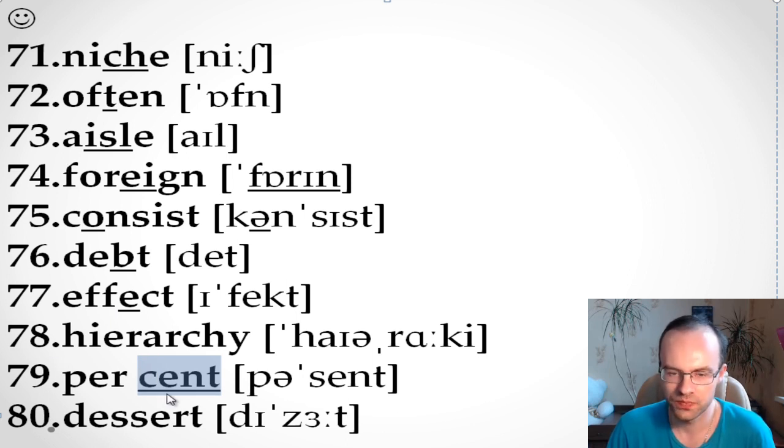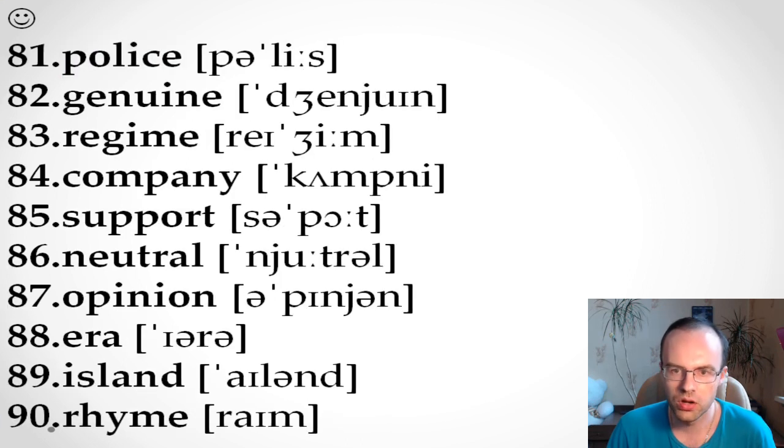Okay, let's look at this word. It isn't desert, it's dessert, something tasty, yeah? You see it's a double S, dessert. Okay, so niche, often, isle, foreign, consist, debt, effect, hierarchy, percent, dessert. Okay, next.